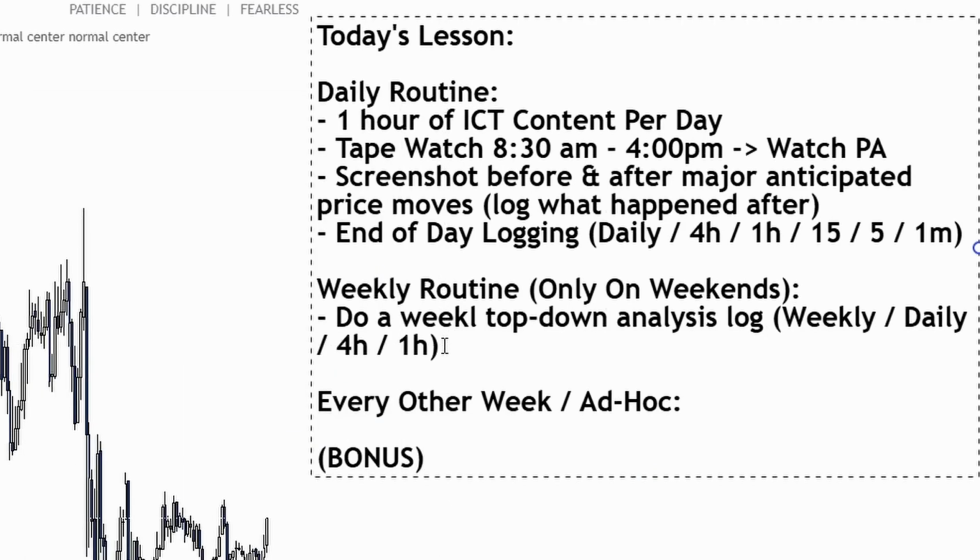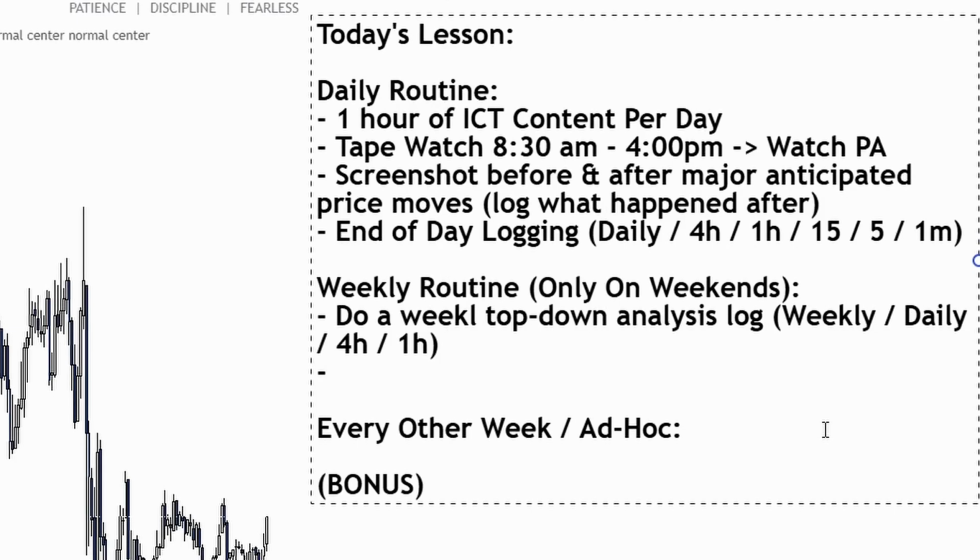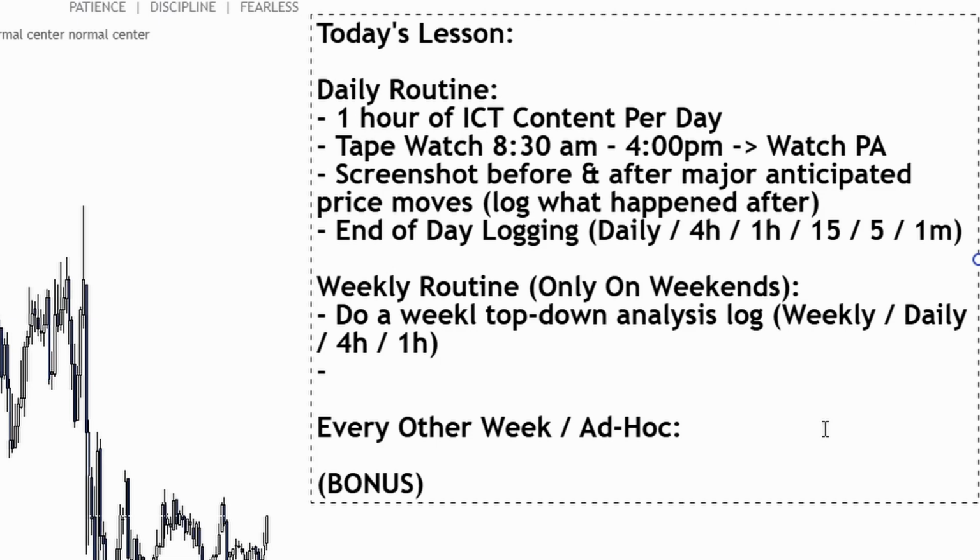So it trains you to understand what's happening on a higher time frame and to be cognizant and looking at that and see how they interacted with the trades that you took that were losses or that were wins, right?